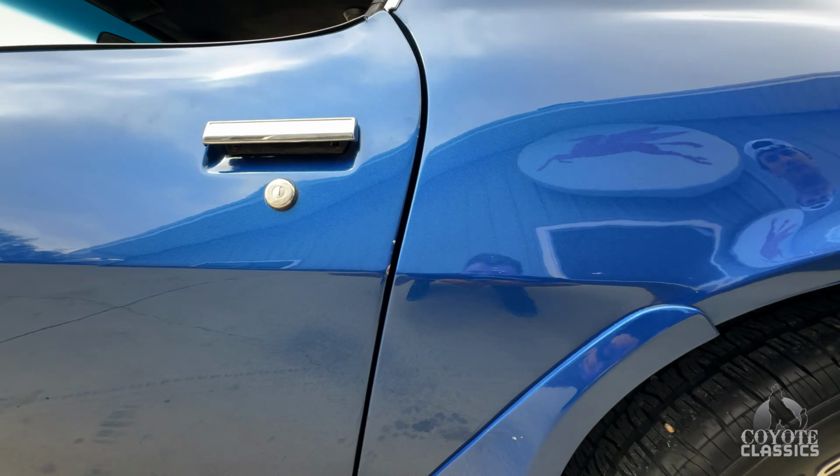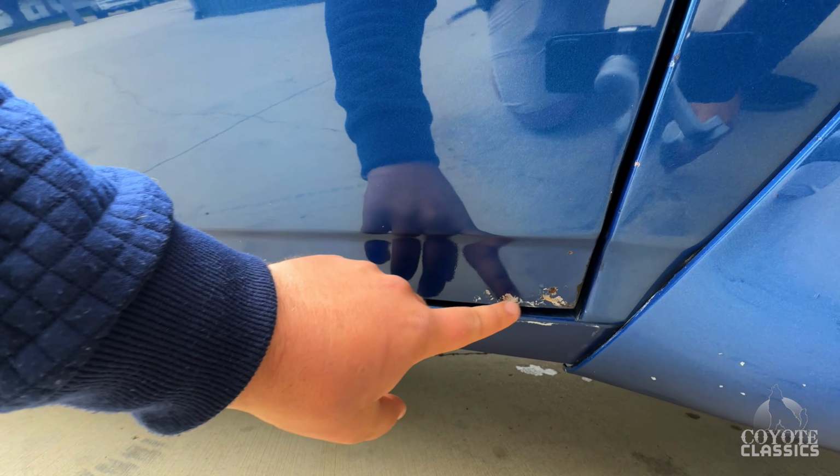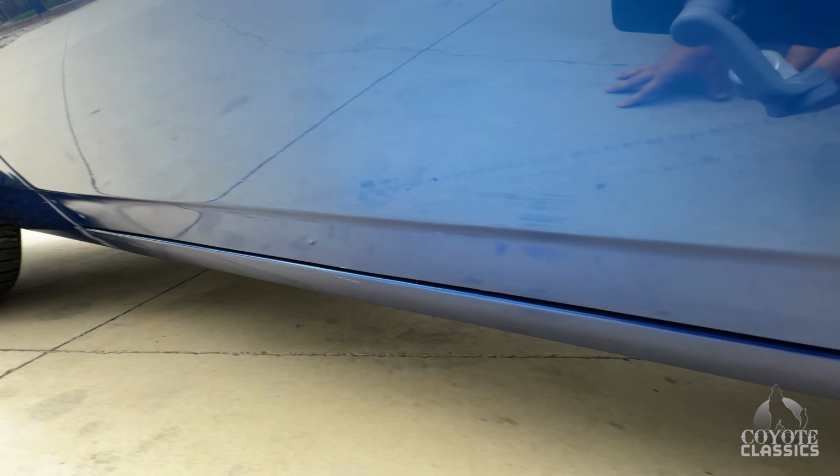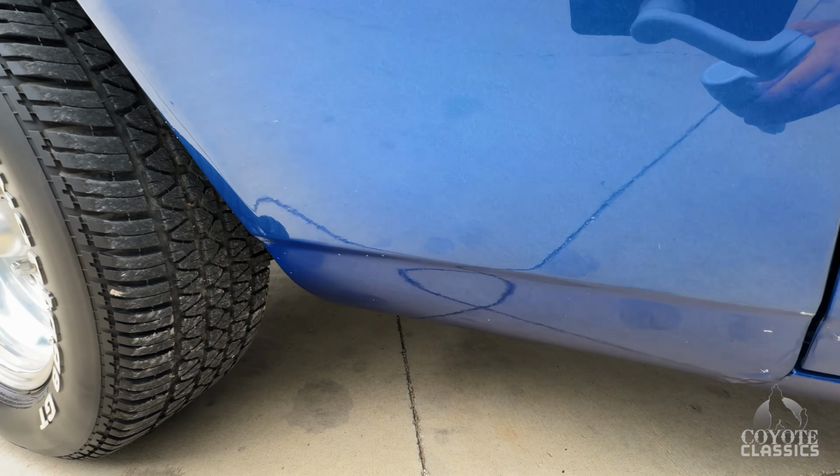Again, a couple little rock chips, nothing really major. Probably the worst spot is there's some chips down here on the bottom side of the door, and an imperfection right up there.